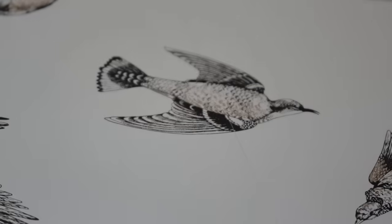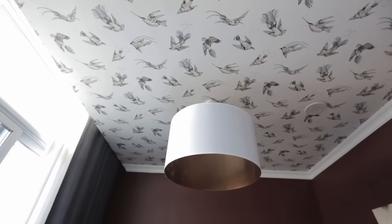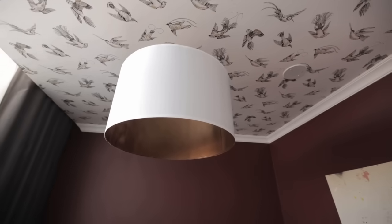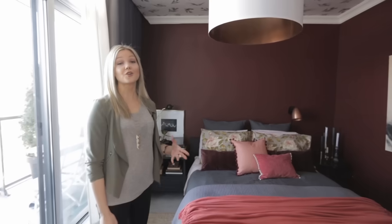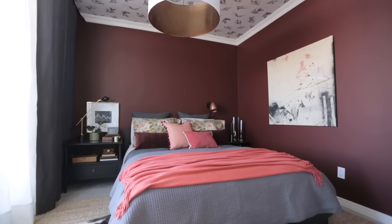When I found this beautiful Coal & Sun wallpaper, I knew it would add the right touch of playfulness to the space. And using a large drum pendant draws your eye upwards, which makes the space feel larger and allows you to use a darker color on the wall. A great way to finish this look is to frame the wallpaper with moldings. I picked these up at Home Depot for a really inexpensive price, and it finishes the look by making the wallpaper pop.